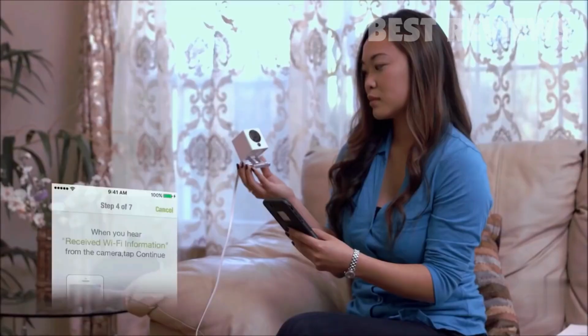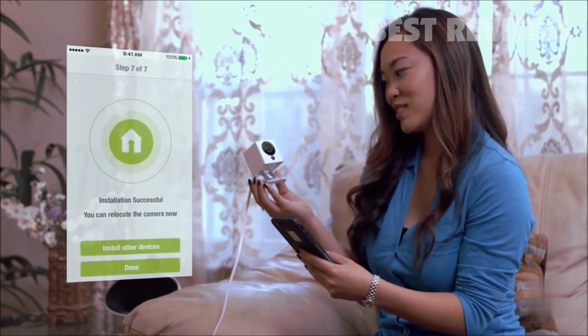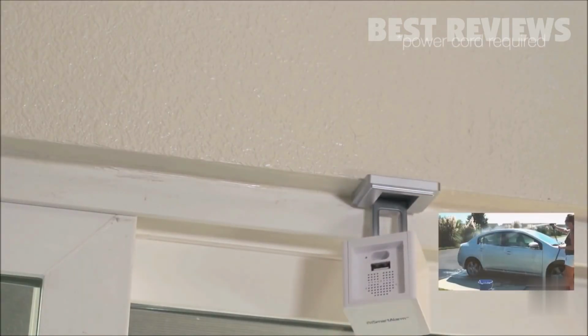For years, we've focused on the ease and control of DIY monitoring. Spot continues this trend from the moment it's taken out of the package. Received Wi-Fi information. Connecting to Wi-Fi. Spot's flexibility and ease of installation makes it a snap to place Spots anywhere and everywhere in your home.